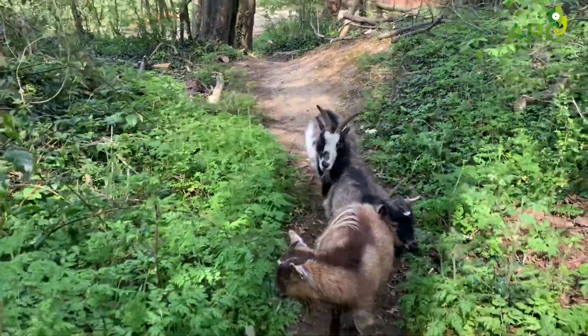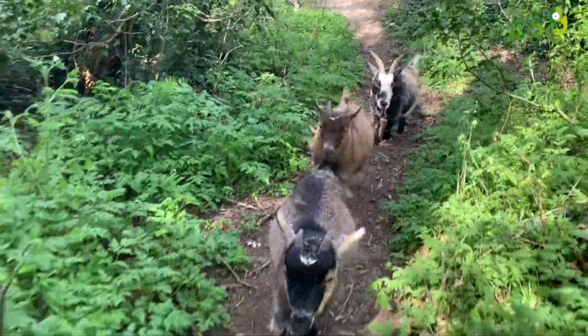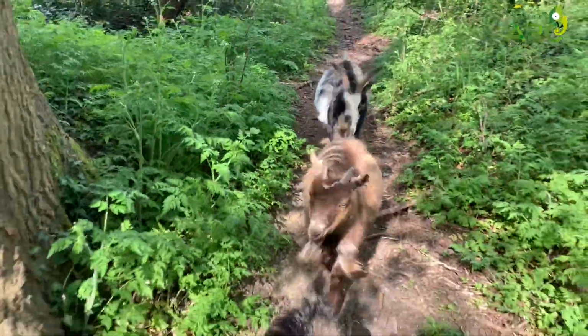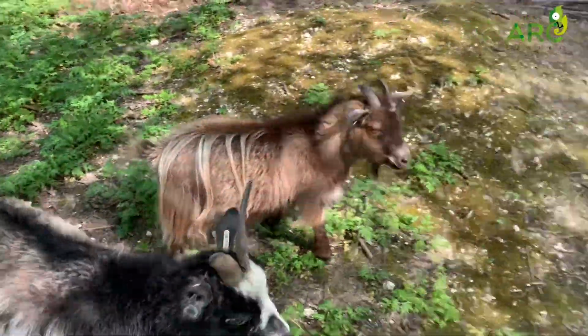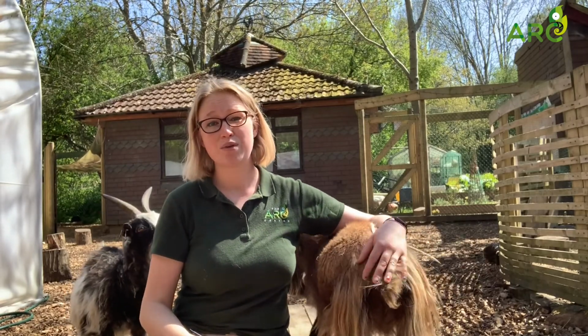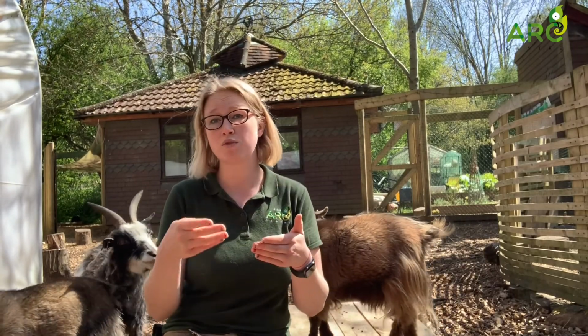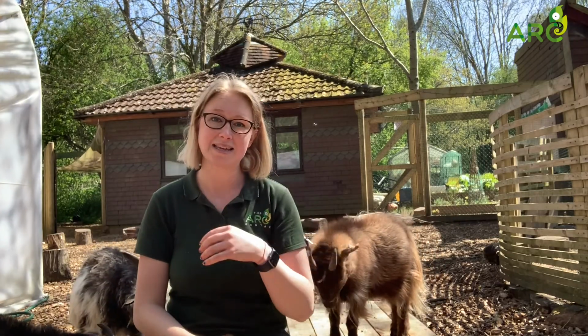African pygmy goats are browsers, not grazers. So what I mean by this is grazers are animals that typically have quite a flat mouth. If you think of a cow, they've got particularly flat lips and they spend all of their day grazing on grass. So they literally will just move from grass to grass. They don't actually spend a lot of time being picky about the grass they eat.